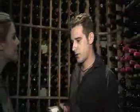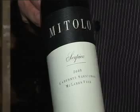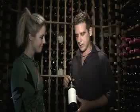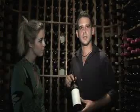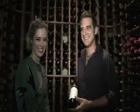Absolutely, sure. First off, we have the Matolo Serpico. This is a McLaren Vale Cabernet, but what's really interesting about this is it's made in an Amarone style, which is familiar to where my parents are from, in the Veneto of Italy. What they do is they take the grapes and dry them in racks for up to 100 days, and that concentrates the flavours and sugars of the grapes, leading to a rich, powerful wine. Do your parents get to enjoy that? They do indeed, all the time.